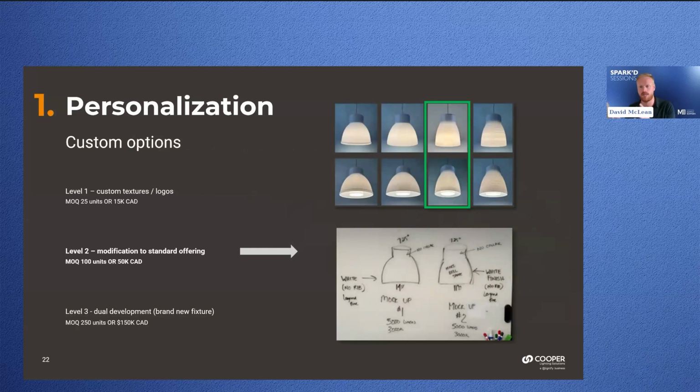Level 2 is modifying a standard offering. So this is taking something that's on our configurator and modifying it slightly. So it's changing the diameter, increasing the height. It's more of those aesthetic changes. And here you're looking at a minimum order quantity of 100 units.